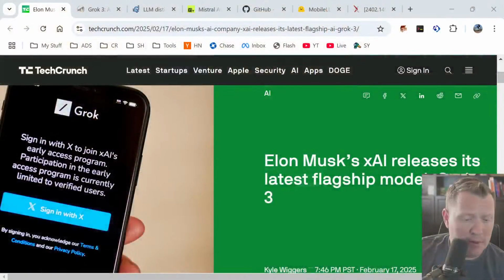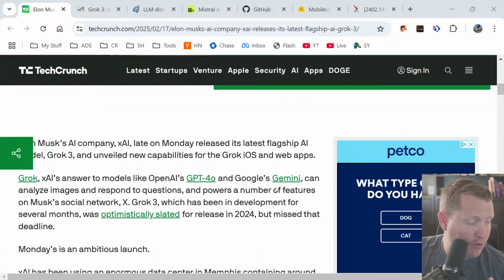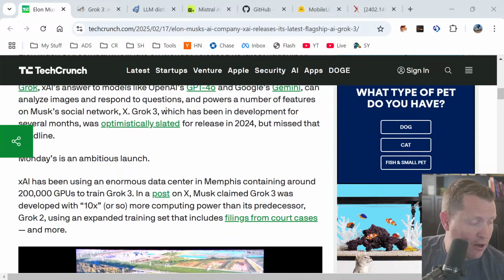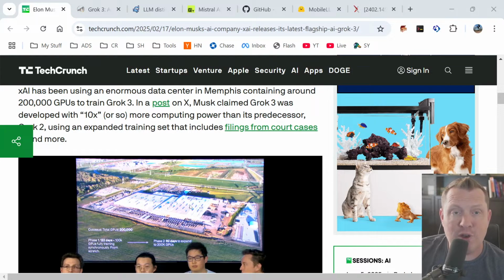So let's take a look at this here. Elon Musk's X.AI releases its flagship model Grok 3, right? They released it late last night on a call, and it's X.AI's answer to models like OpenAI's GPT-4o and Google's Gemini, which can analyze images and respond to questions, and it powers a number of huge features, right? Now, this is a huge data center, right? This is ginormous, over 200,000 GPUs. X.AI has an enormous data center in Memphis containing around 200,000 GPUs to train Grok 3.